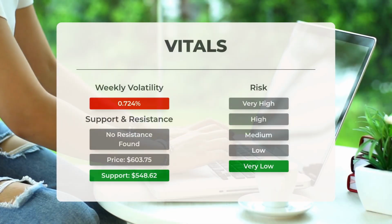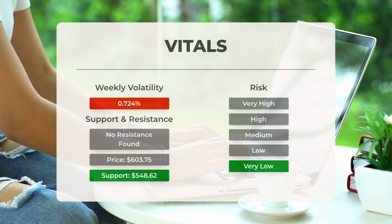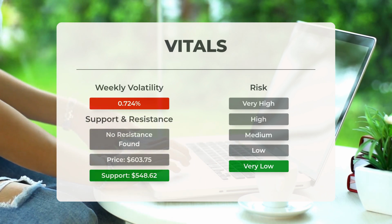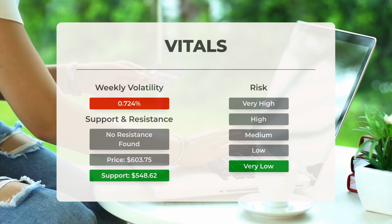Support, risk, and stop loss for the SPDR S&P 500 ETF. On the downside, the ETF finds support just below today's level from accumulated volume at $548.62 and $505.28. There is a natural risk involved when an ETF is testing a support level, as breaking this level may result in a decline to the next support point.